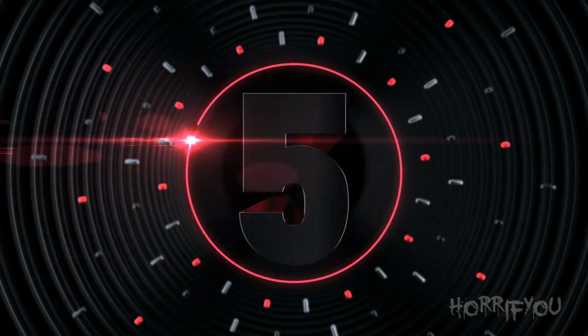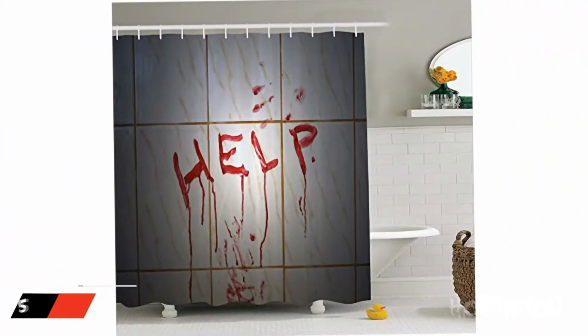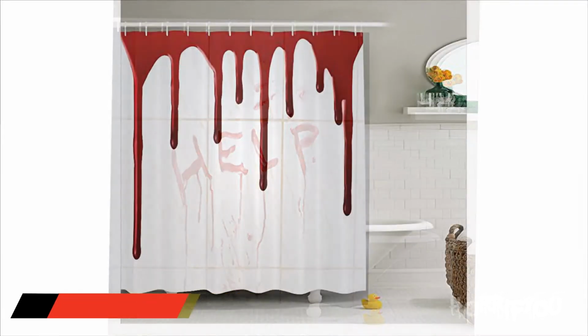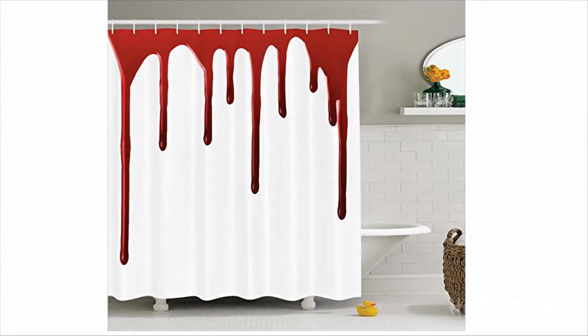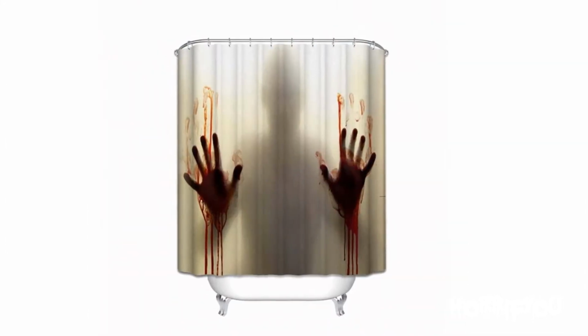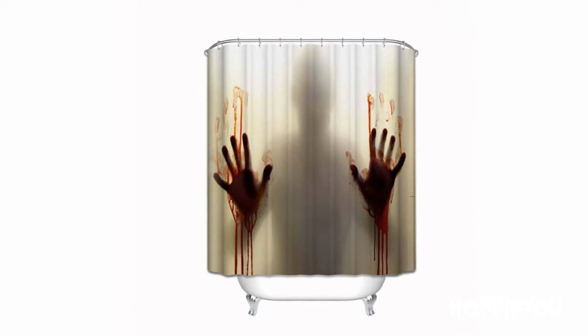Number 5. The truly evil let shower curtains speak for them. From victims spelling out "help me" in their own blood, to the subtle beauty of the dripping crimson red, or even the ghastly figure trying to break free, there will be no doubt what is going on in this bathtub.